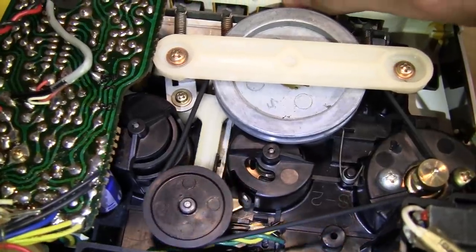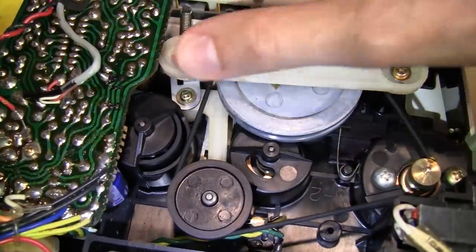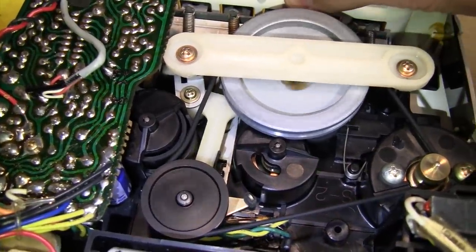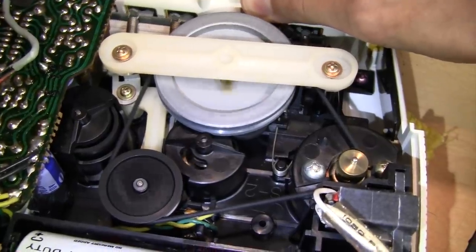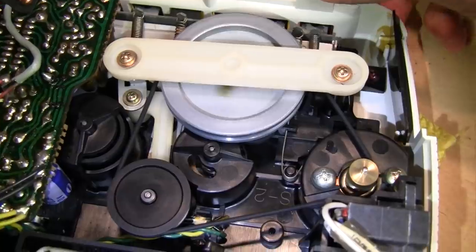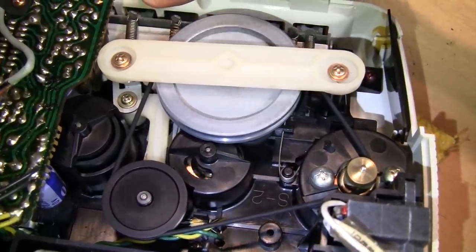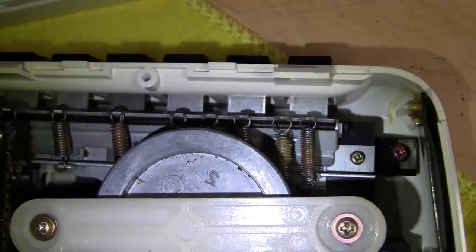Here's the rewind. You can see how it pushes the belt against that pulley. And there's fast forward. And there's play. Look at all those springs for the buttons. That's why they have such a solid feel to them.